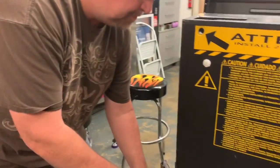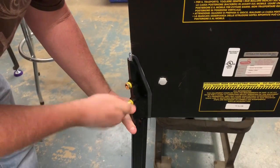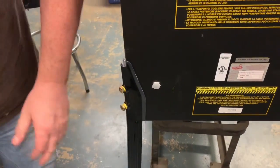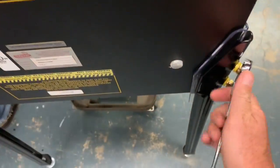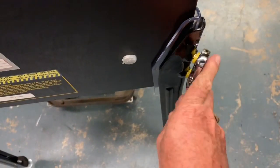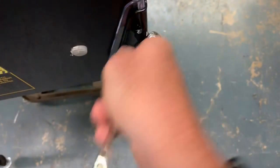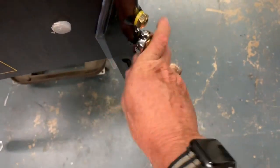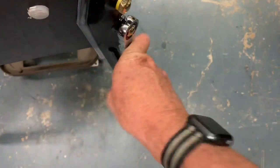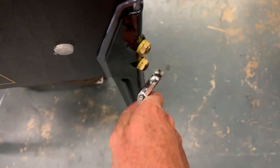You think? I need to do the add-on. You're gonna snug these. I don't want to snug them.